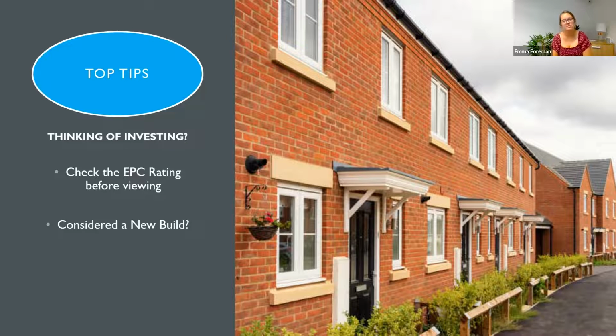If you're looking to buy your next buy to let at the moment, there is no point in going out there and buying a property at an EPC rating E if you're going to have to spend over £10,000 in the next few years to get it up for a C. It's not sustainable for you as a landlord.